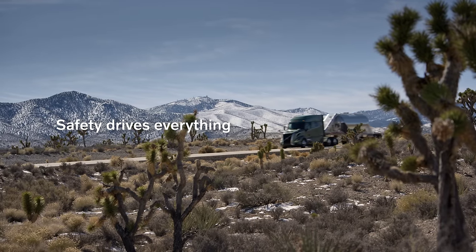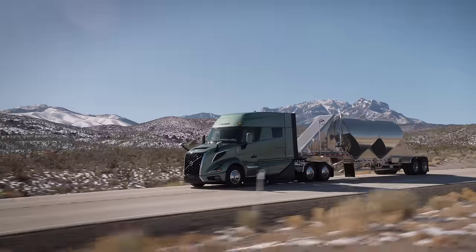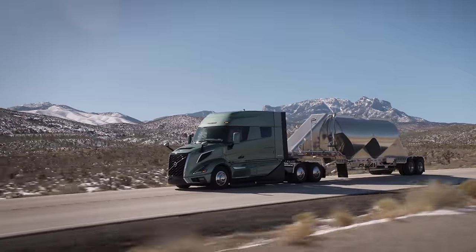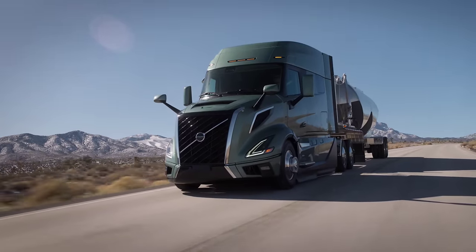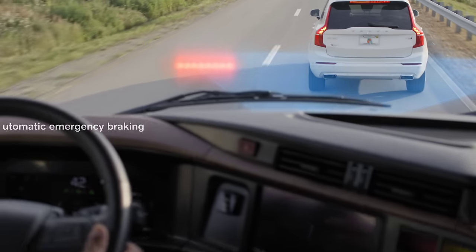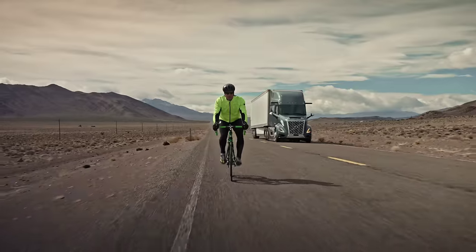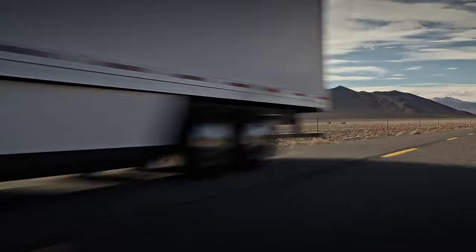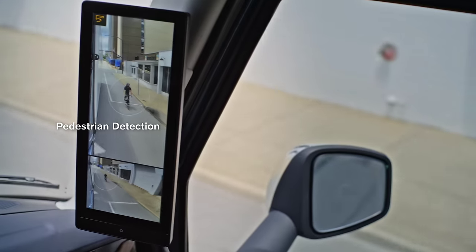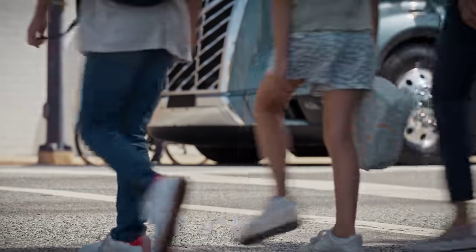You don't become the brand known for safety by playing it safe. Safety is at the heart of all we do. It pushes us to challenge ourselves. Our solutions make it easier for drivers to avoid accidents, reduce injury risk, and make the road safer for all. We continue to believe in the power of next-generation safety technologies and their ability to help drivers prevent accidents before they occur.